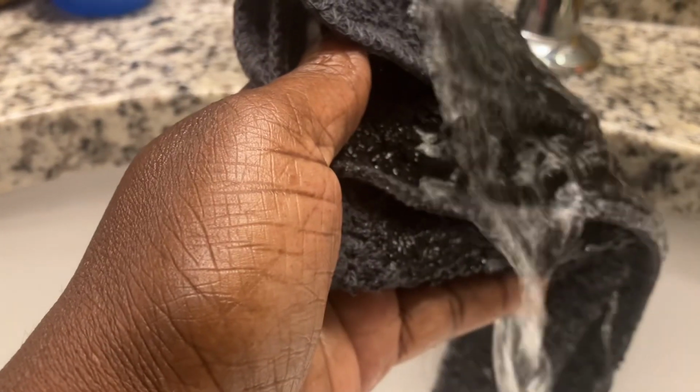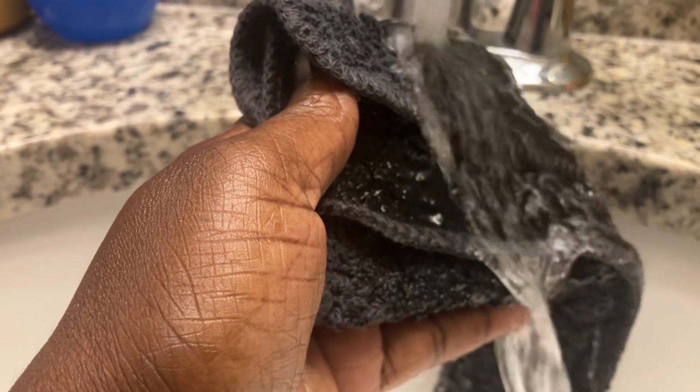But today, since I have not done my face care routine on a regular basis like I'm supposed to, I'm gonna be using a towel. I can lean right up, reach my water. Let me show you guys how close and accessible that is. Literally right here, I can reach. I made sure everything was accessible. So I wet the towel first, and I just do this.